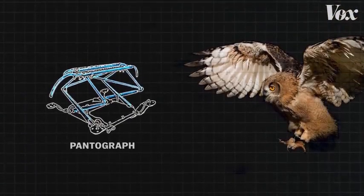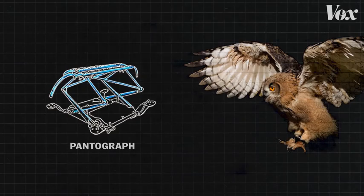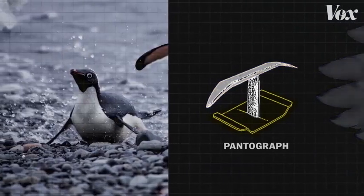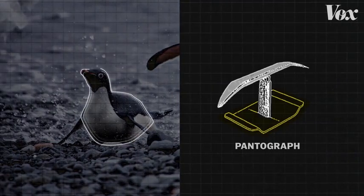Owls inspired the pantograph. That's the rig that connects the train to the electric wires above. Nakatsu modeled the redesign after their feathers, reducing noise by using the same serrations and curvature that allow them to silently swoop down to catch prey. The Adelie penguin, whose smooth body allows it to swim and slide effortlessly, inspired the pantograph's supporting shaft, redesigned for lower wind resistance. And perhaps most notable of all was the kingfisher.